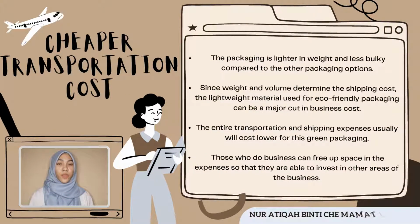The second benefit of eco-friendly packaging is that it has cheaper transportation and shipping costs. This benefit is very useful for those who own a business. This green packaging tends to be lighter in weight and less bulky as compared to other packaging options. And I am very sure that we all know that the weight and the volume of the packaging will determine the shipping cost. Therefore, the lightweight material used for eco-friendly packaging can be a major cut in business costs, which actually helps in reducing the total expenses throughout the business.